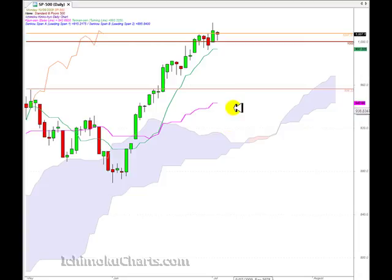Now we know that when the Kijun-sen and the Tenkan-sen turn flat, they tend to be an attractor of price action. So there is a strong chance that the market will retrace back to the Tenkan-sen, and then even a chance that the market will retrace some of the way back towards the Kijun-sen. So we need to keep an eye on some of these support areas on the way down here. We just need to look at how the market reacts when it trades around these support areas.